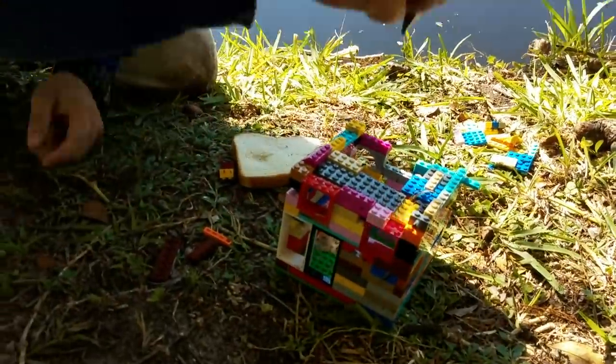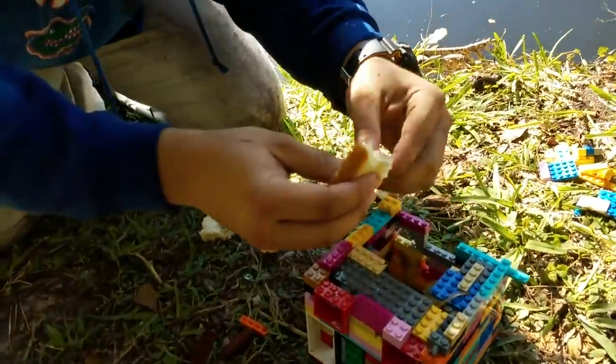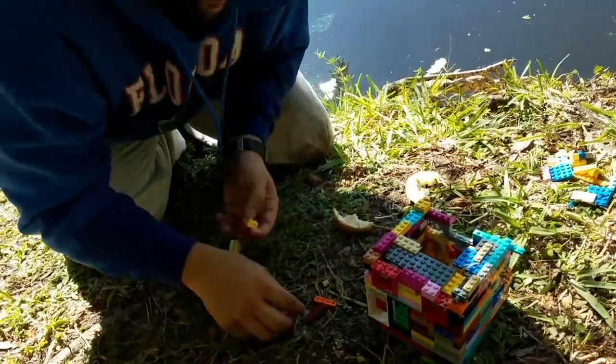We're putting in our weight to help it sink. More bread pieces. That's a lot. Let's break it up for the little guys. We're gonna go ahead and chum up the waters one more time. I'm gonna go ahead and close this thing. Fortunately, we lost our Wi-Fi.